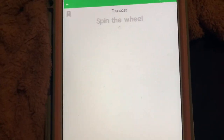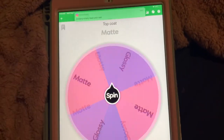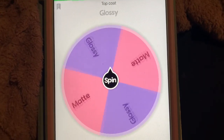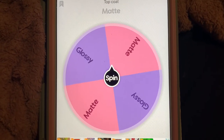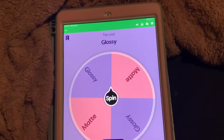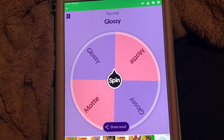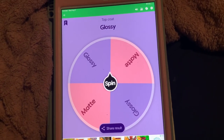And then I got top coat, matte or glossy, y'all. Let's see. Ooh. Wow. Okay, I got glossy. I was hoping to get matte. I'm going to be doing glossy sets. I feel like I do glossy all the time, so hopefully I'll get matte next time.